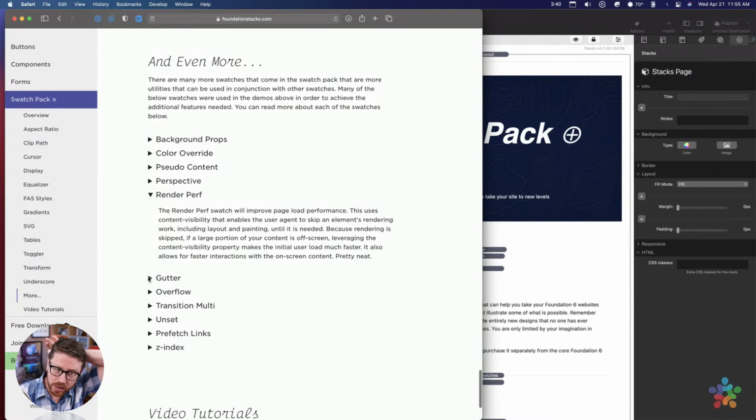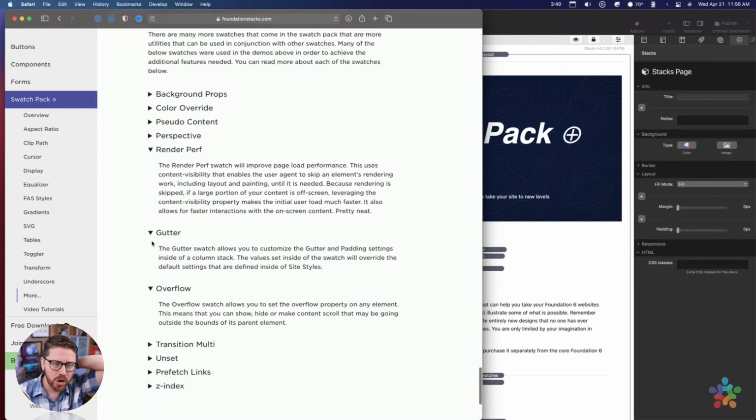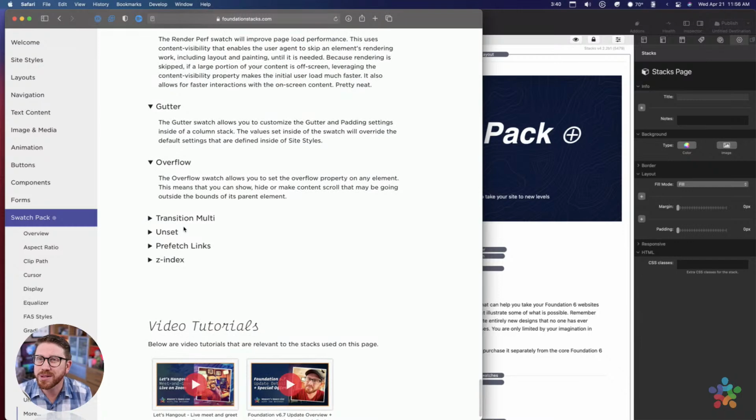So there we go. Gutters, we can customize the gutters. Overflow, I'm sure you're probably familiar, hopefully, with overflow. We can talk a little bit about that later.